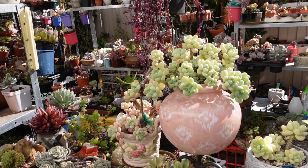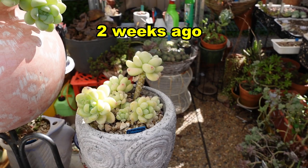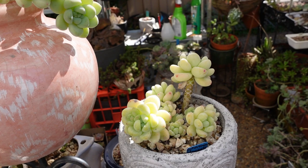Beautiful color. My Sedum clavatum is perfectly fine now. Despite the fact that it was frozen a week ago or so, a few days ago, I would just say, because I can't remember exactly. I know it's over a week. But anyway, this one now, was it the 16th or 17th, something like that? Yeah, and then now it has recovered.